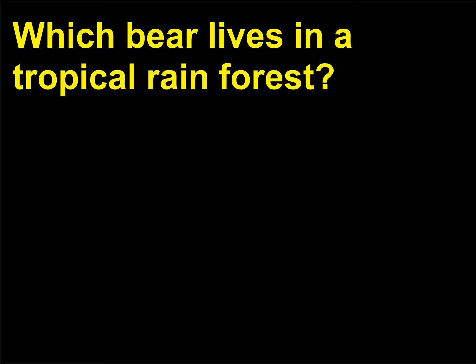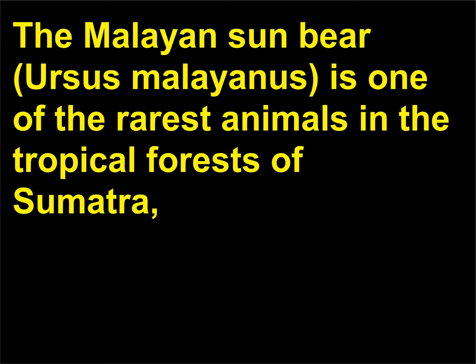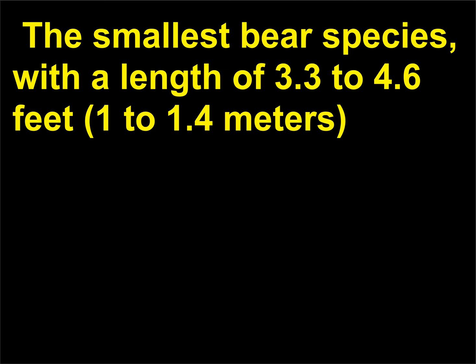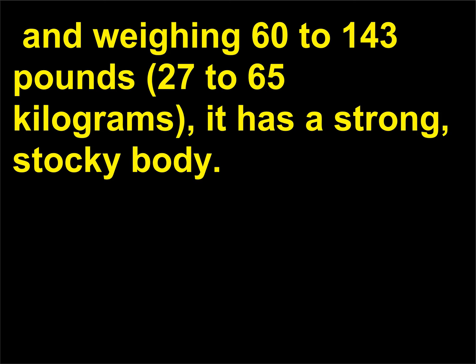The Malayan sun bear, Ursus malayanus, is one of the rarest animals in the tropical forests of Sumatra, the Malay Peninsula, Borneo, Burma, Thailand, and southern China. The smallest bear species, with a length of 3.3 to 4.6 feet, 1 to 1.4 meters, and weighing 60 to 143 pounds, 27 to 65 kilograms, it has a strong, stocky body.